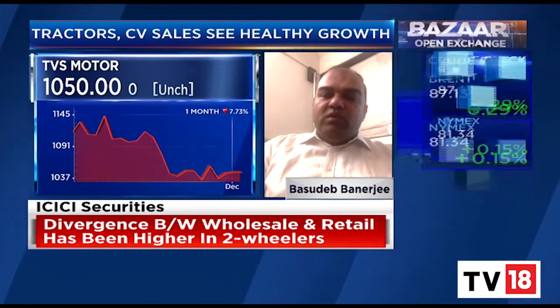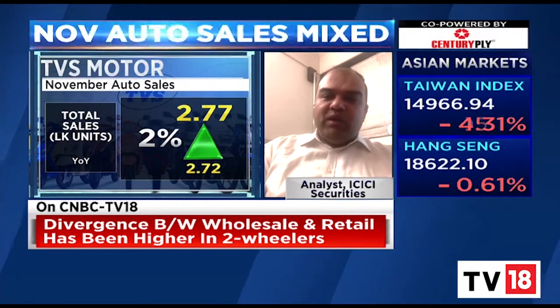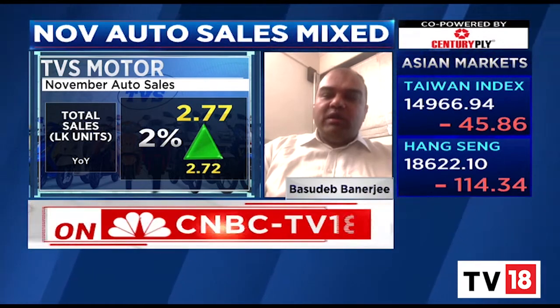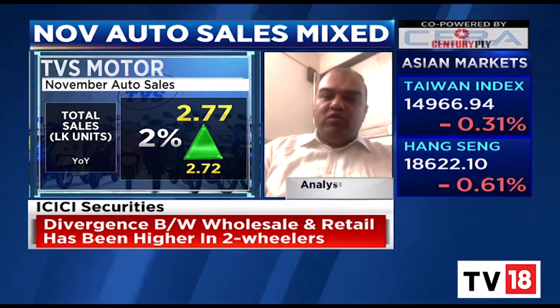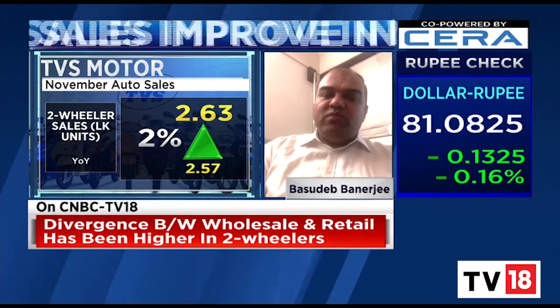Now it's almost 4 weeks after Diwali. One cannot say that a delay in registration is trickling into retail numbers. Definitely, it is strong retails which is happening even now. So if this momentum continues, my sense is from January itself, wholesale will start roaring in for two-wheelers also, where December anyways is seasonally not that great a month for wholesales.